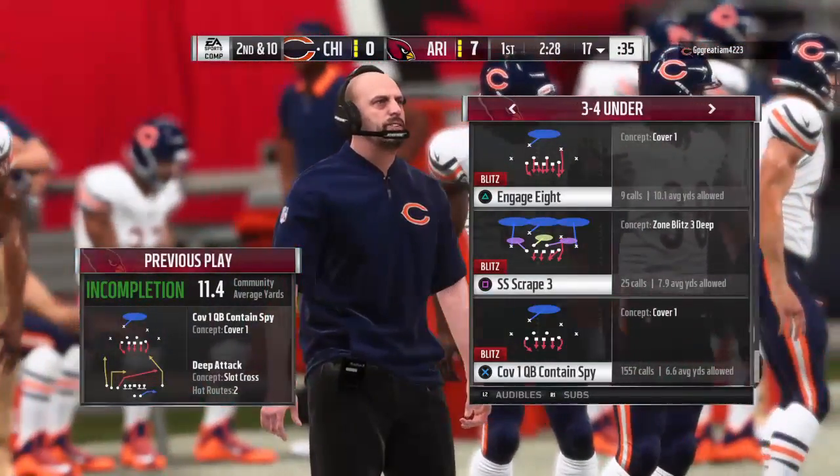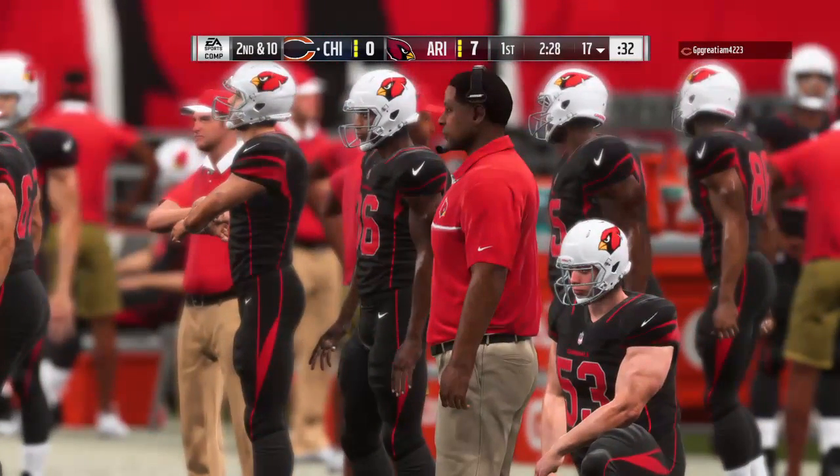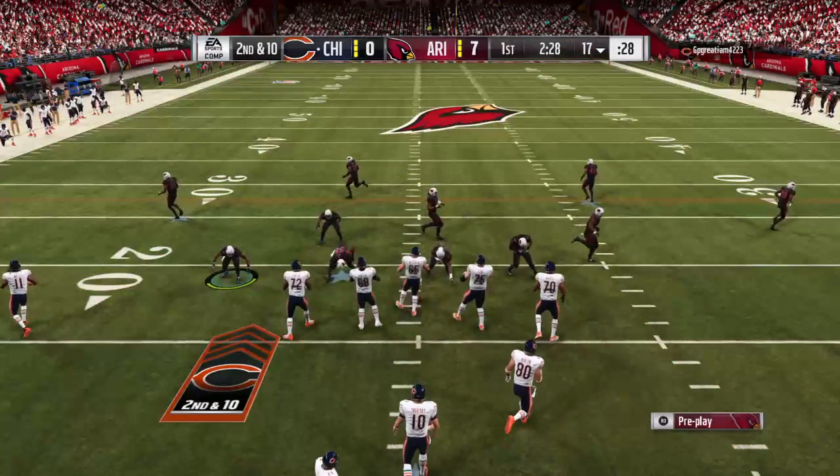Meanwhile, they take a shot to start the drive, but this is going to wind up incomplete. After the incomplete pass, here now is 2nd and 10.